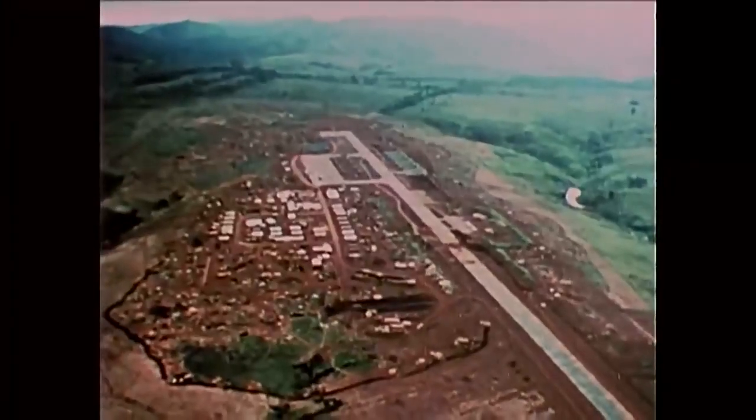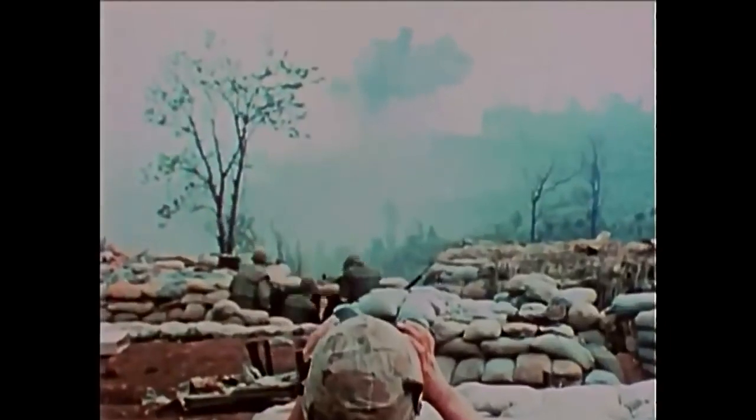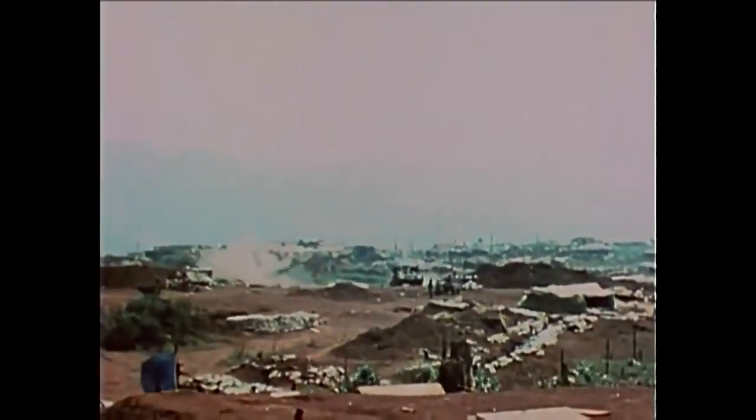In the northwest corner of South Vietnam rests the small valley of Khe San. The siege is on. The North Vietnamese launch a massive artillery attack. U.S. commanders predict a major North Vietnamese offensive just before the Lunar New Year on January 30th.